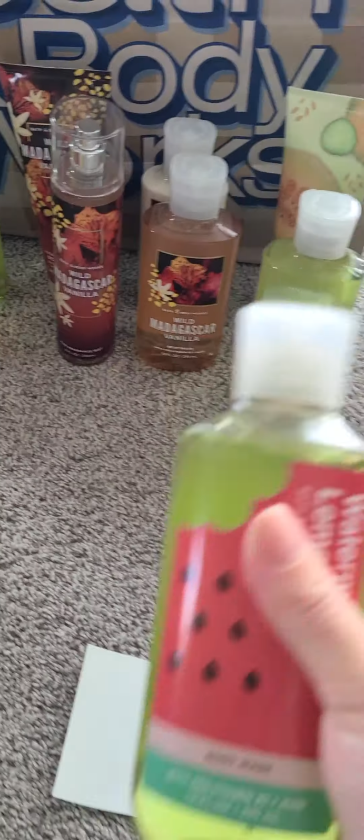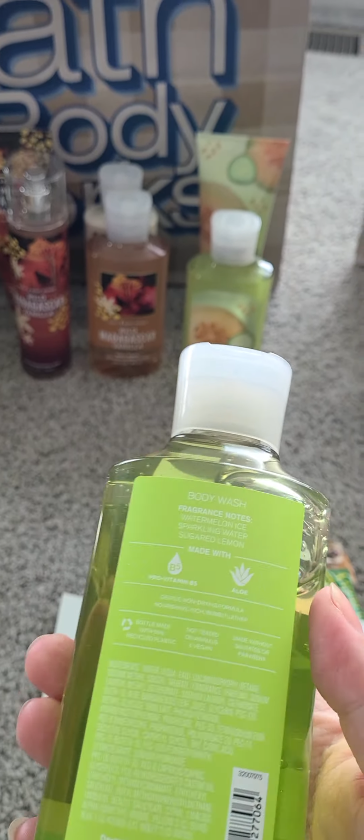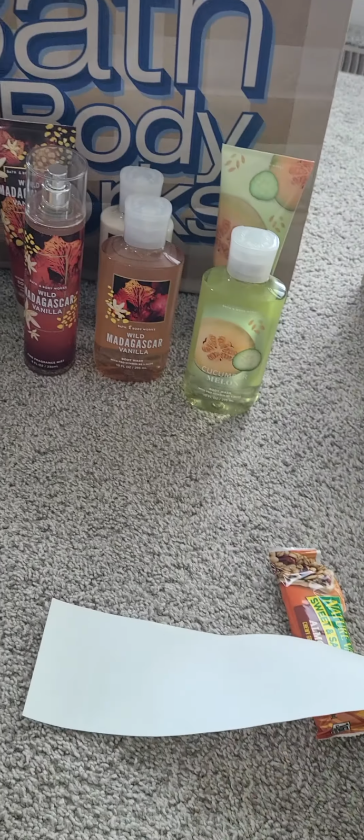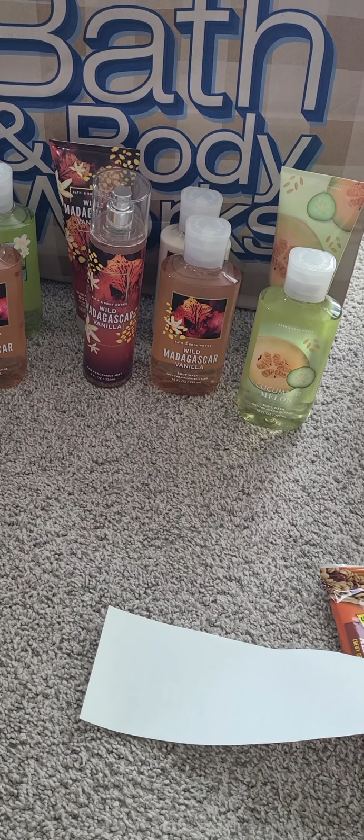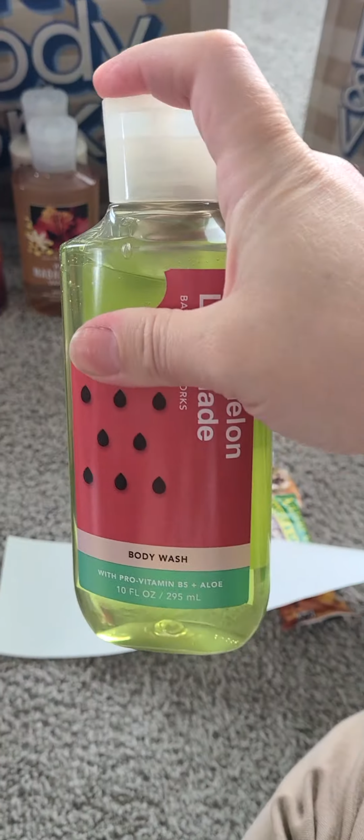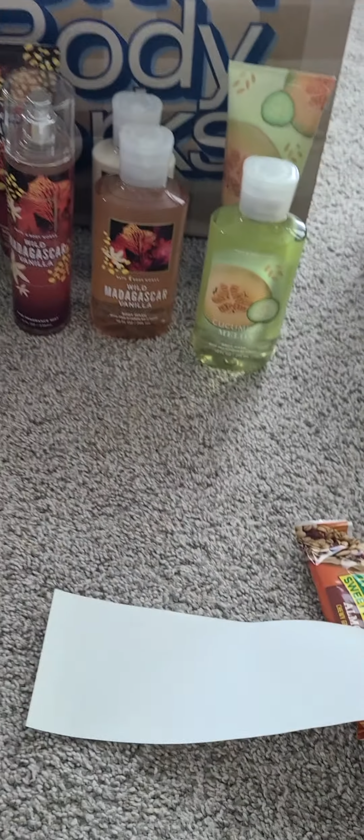So watermelon lemonade is probably going to be for the kids. So yeah, let's smell it. Yep. Very summery, but still a little bit generic.